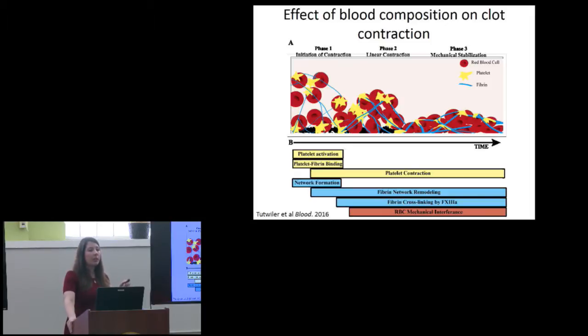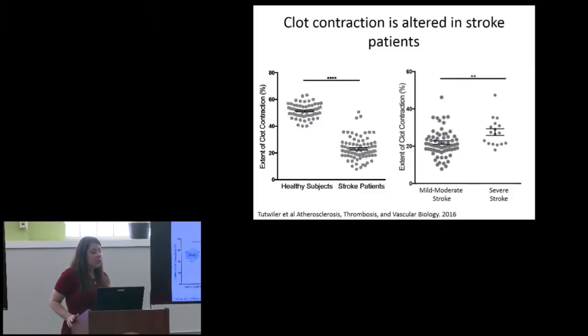So we actually went forward and we've been working on studying patients from all of those different populations, but today I'm going to focus on the ischemic stroke population and just very briefly summarize the results that we found. So interestingly, and almost surprisingly, we found that in stroke patients, there was a significant reduction in the extent of clot contraction. So you'll remember if there's less clot contraction, that means that there's a bigger final clot volume. So even though the stroke patients are more hypercoagulable, so there's more clotting occurring, they have less clot contraction occurring, but that makes sense, I guess, because there's a bigger clot volume at the end, which means that there's more blood flow that's obstructed.